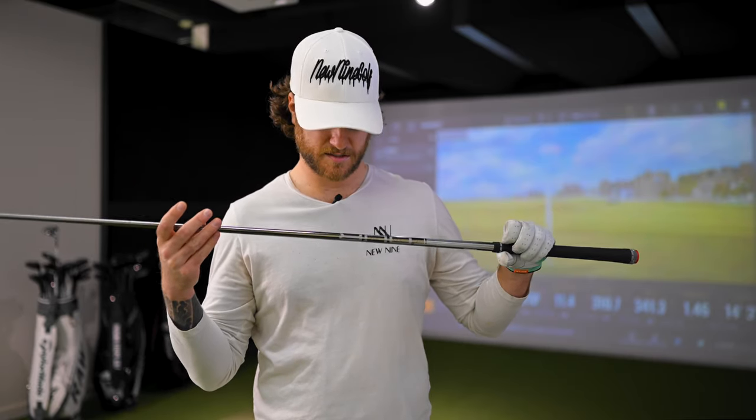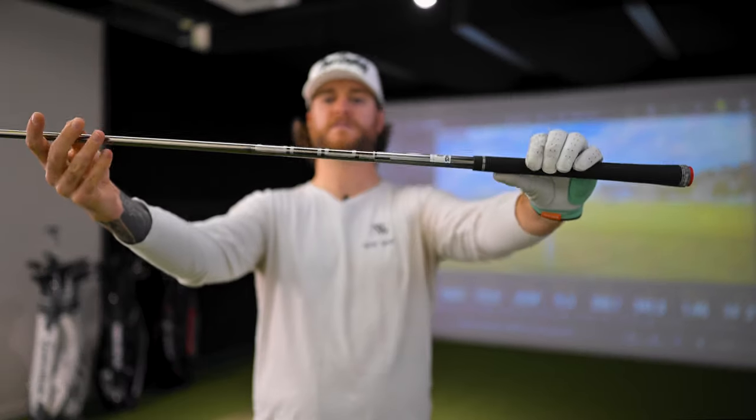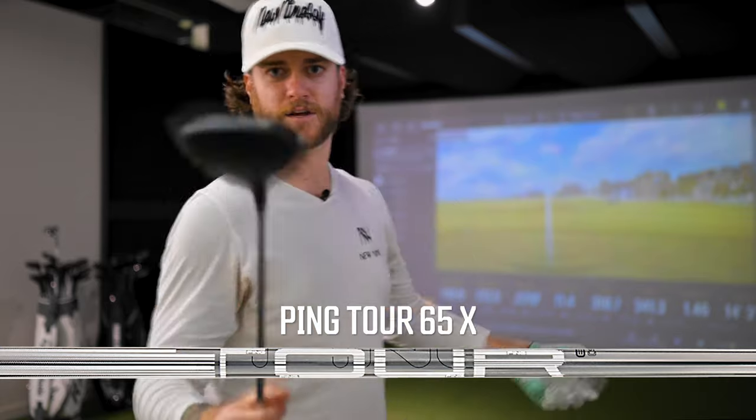Oh, CX. It's hard to read. It's like one of those puzzles in the newspaper, you know, where you gotta pull it out. I don't know what type of shaft this is. I'll Google it and I'll tell you guys.